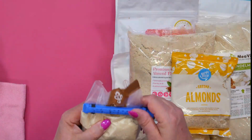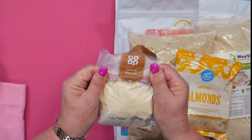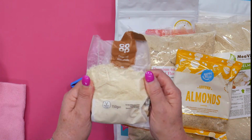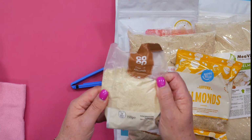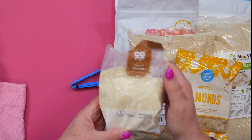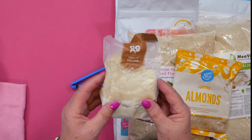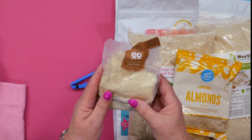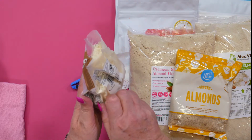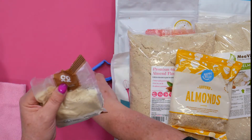So this is from the Co-op. This is ground almonds, and to be fair, it's actually quite nice. Can you see how lovely and white it is? It's a cream. When I say white, it's the whitest you can get really for ground almonds. There's 150 grams in there. For what we're going to need, we need 180 grams sieved. So you'll need 2 packets of these, and you do have to sieve them, and I'll explain why in a minute. But that's actually a really great pack.